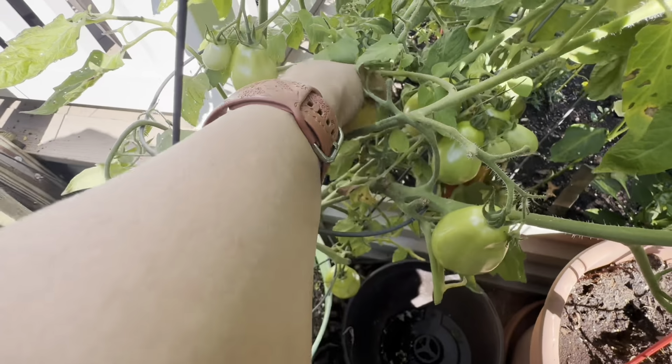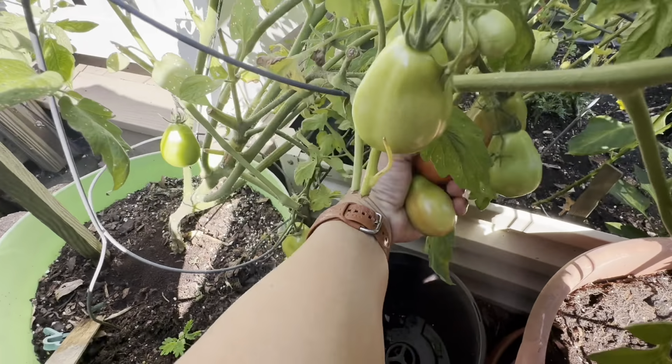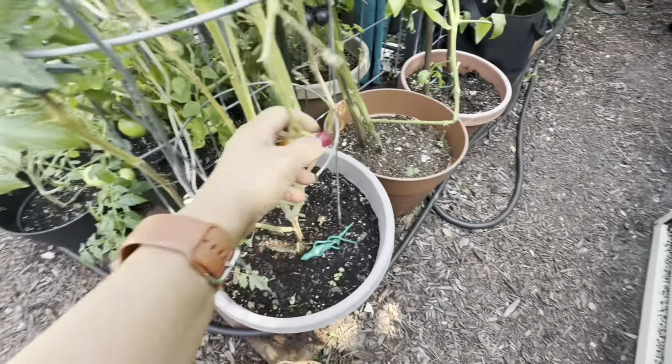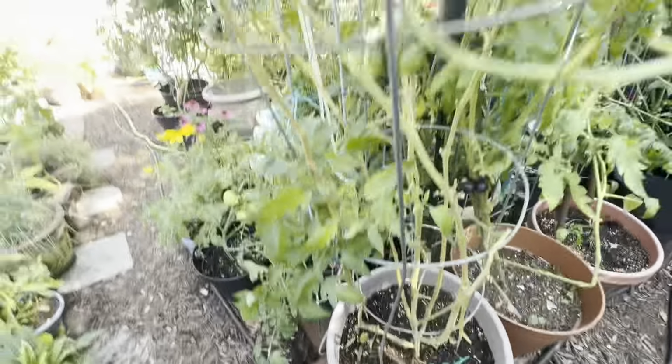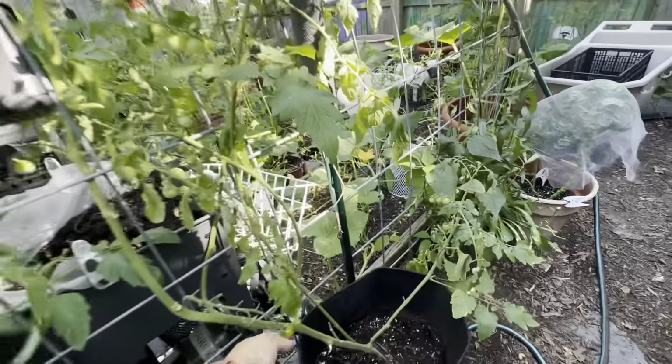I've been saving up these Romas and San Marzanos for canning. So what I've been doing is once I'm picking them and bringing them in, or once they're all red, I throw them in the freezer, and then when I have enough, I'll do my canning. So I like to do that too. Let's see. Everything else is pretty good over here. Don't see but yellows.